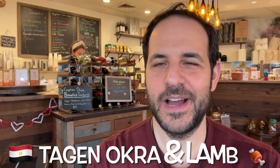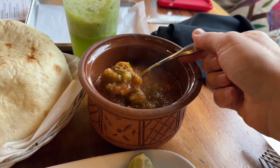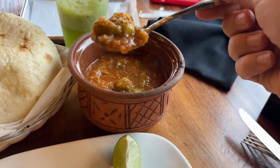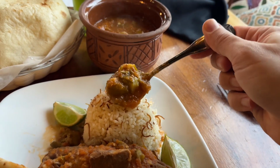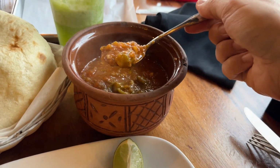For my entree, I'm having the tagine, okra, and lamb. So this is a clay pot, a tagine, and that's a tomato sauce in there. There's okra in there as well. And then here's the lamb part of it. That's pretty sizable. Egyptian rice. So Dina and my server instructed me to take the okra in the tomato stew and maybe just pour a little bit over the rice.